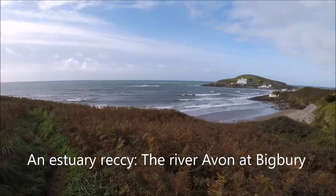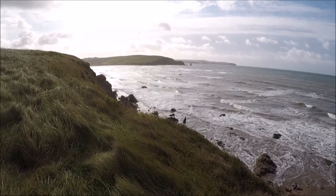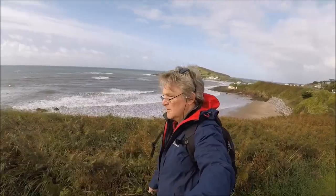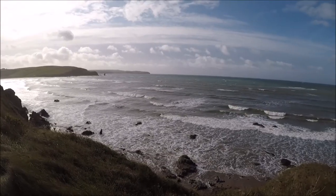With a possible weather window next week for a three-day cruise, I'm here to explore the estuary entrance to the River Avon by dinghy. It's certainly breezy. With a mid-morning high tide and strong 20 to 35 knot westerly winds, whilst the waves aren't big, there is plenty of swell.